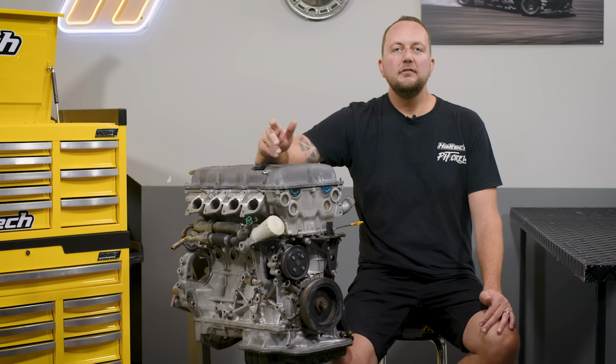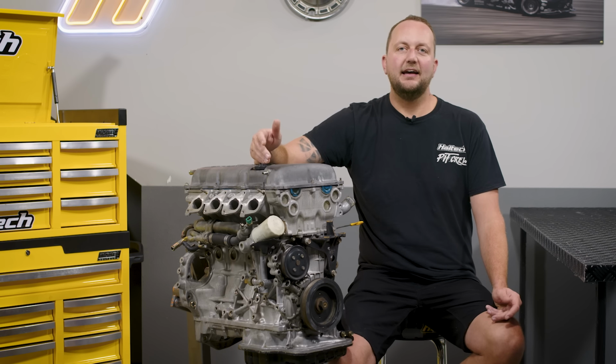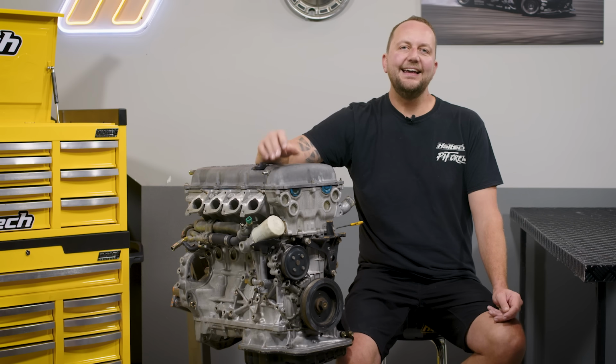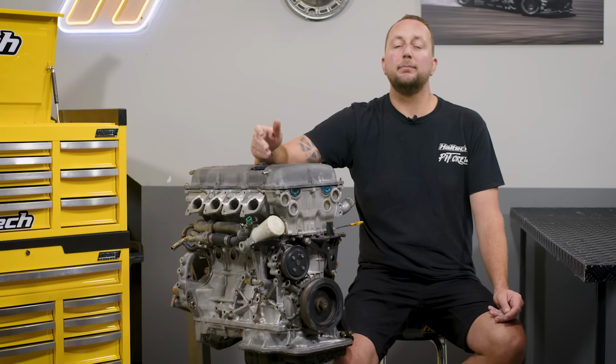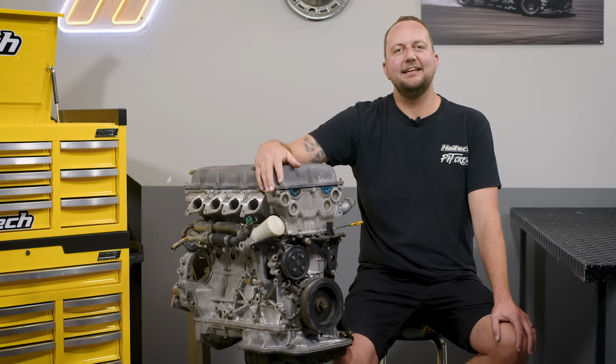The SR series engines were designed as a replacement for the aging CA series and came in a variety of models and capacities. But today, we'll focus on the SR20DET, which is the performance model of the group and the successor of the mighty CA18DET.